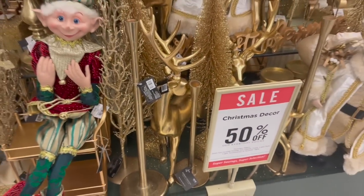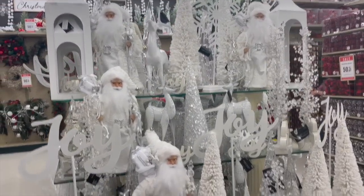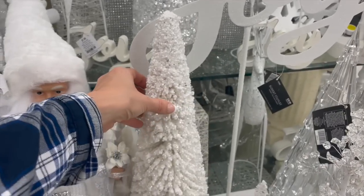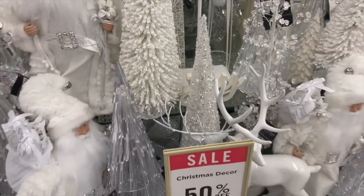I thought this white display was really pretty. They had some gorgeous trees in here. I'm gonna give you a close up on a few of them. And I really, really like the crystally ones that light up this year. I did notice the crystally ones light up like an iridescent color. I feel like if they were just silver, I would definitely love those more, but they're still pretty.